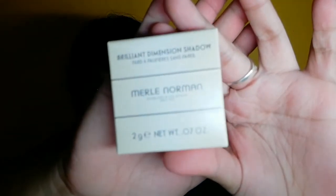So the next product is this. Oh God. Guys, I think this is my favorite one. Hindi ko pa siya nagagamit, hindi ko pa siya natatry. But oh, I so love this product. This is the Merle Norman Brilliant Dimension Shadow on shade Night Divine. So, ang pangalan pa lang, sobrang ganda na.